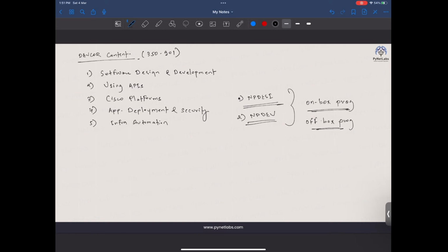Now, most of you must be familiar, as you have been through my DevNet Associate training, we often talk about SDN, and I often try to differentiate the traditional network and the SDN-based network. In a traditional network, if we have multiple devices, for example router 1, router 2, router 3, and router 4, let's say all of them are connected together with router 5 also being there. What would happen?